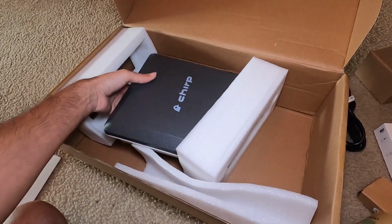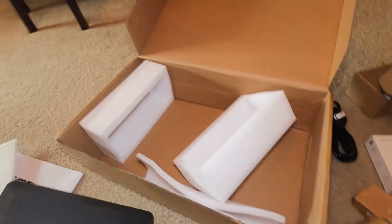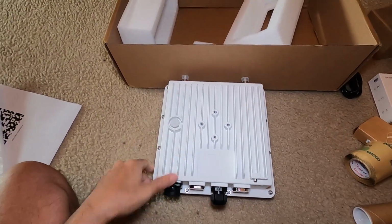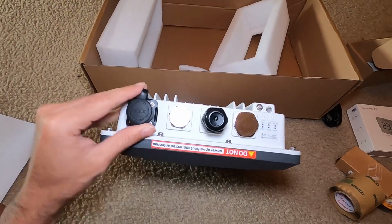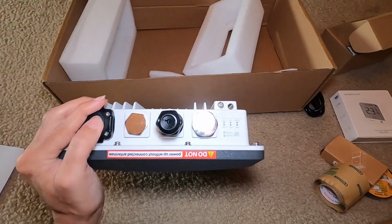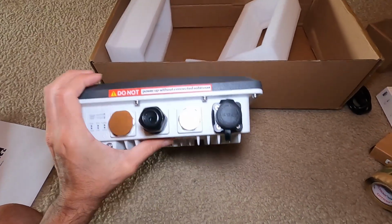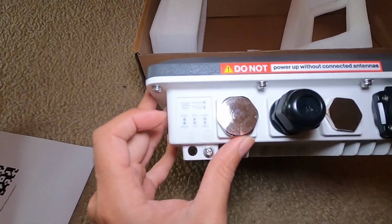And let's see if this starts to look familiar to you. All right, so Chirp branding on the front, good job team for all the marketing. And on the back here, we've seen something like this before. These outer boxes, these outer shells, there's where our cables and our connectivity will go to, right? We have additional ports if we need to. Let's see what that says. Do not power up without connected antennas. So we don't want to power up without the antennas connected. Gives us our little console right here.